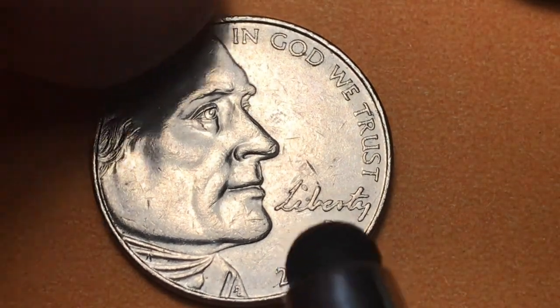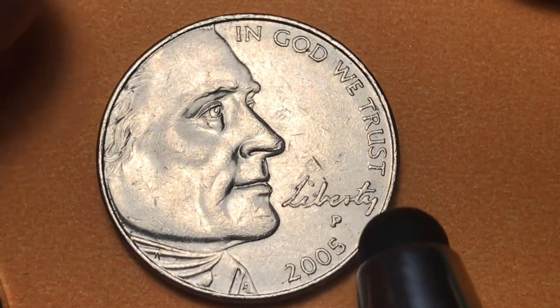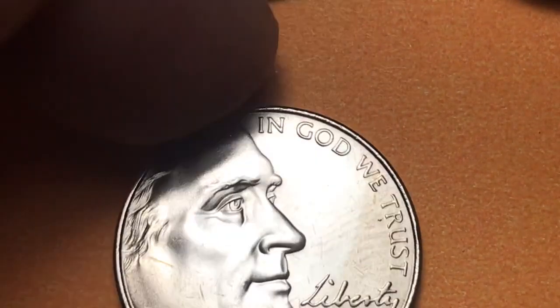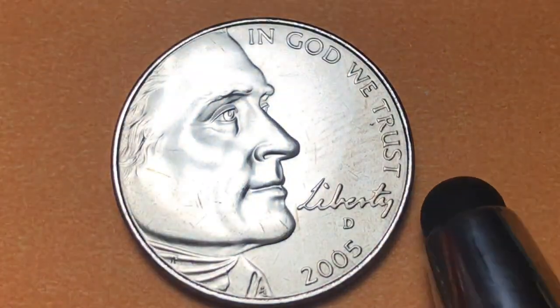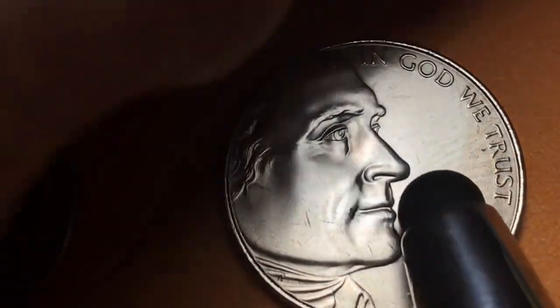Now, once we turned it over, we knew it wasn't going to be a Speared Bison. And why is that? Because the 2005 Speared Bison is only on the Denver Mint coin. Let's see if we can find a Denver Mint coin. There we go. And notice that this is a little bit different finish than the used coins that we had. So there's another Philly there.